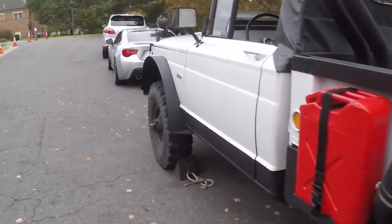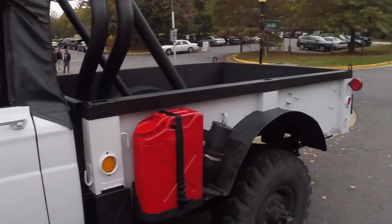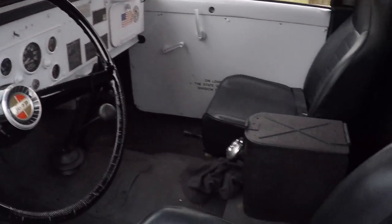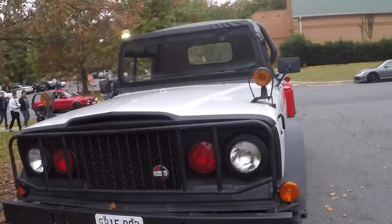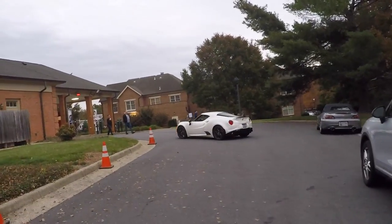It's like an old school Gladiator. The Gladiator made a comeback because of this. This thing is sick. Wow, check that out, bare bones. Stripped down metal interior. That's pretty wild. Those Alfa Romeo 4Cs sound pretty good.